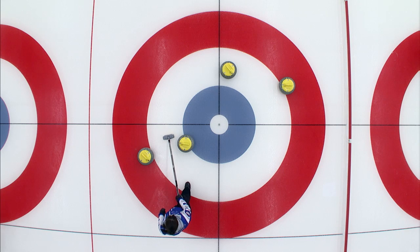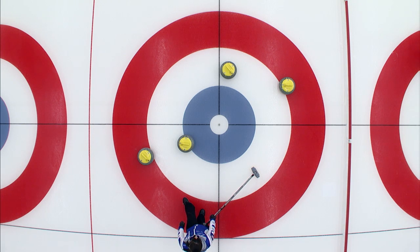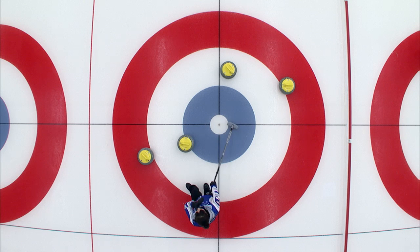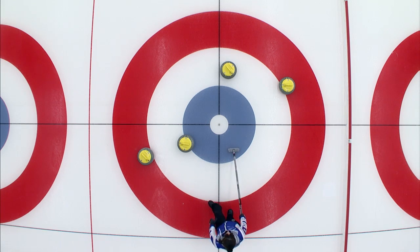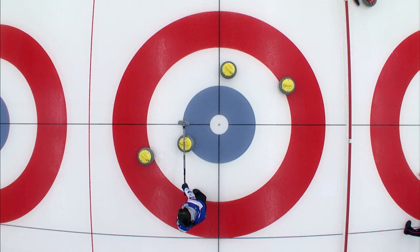So once again, the stone's got to sit right on top of this yellow stone, try and freeze it. And the lady tasked with that this time is Briar Herlemann. Her first stone. She plays fourth stones in the team. How to make two. Pretty well nose freeze onto that. I think so.